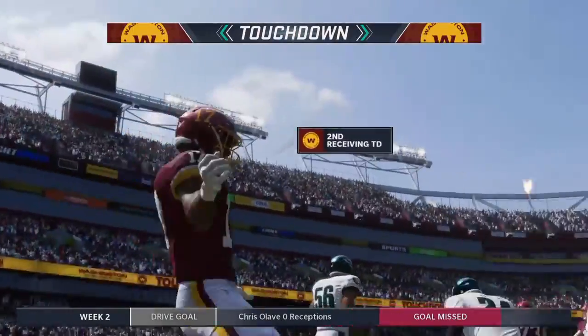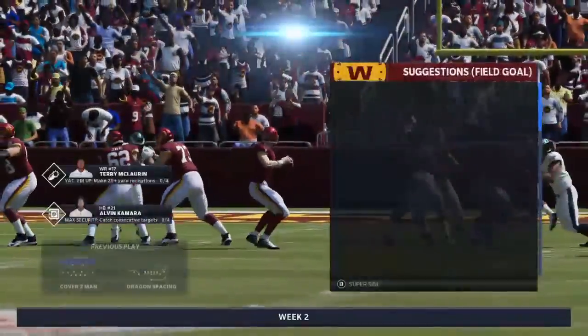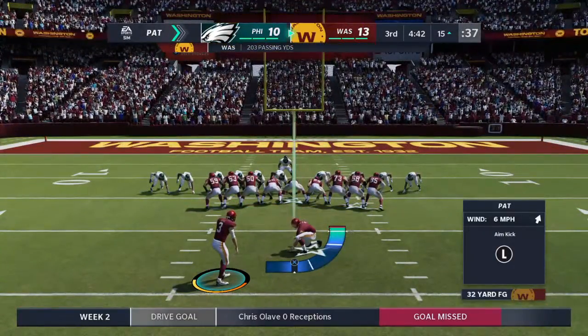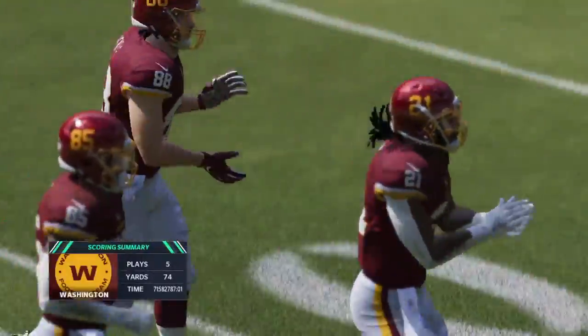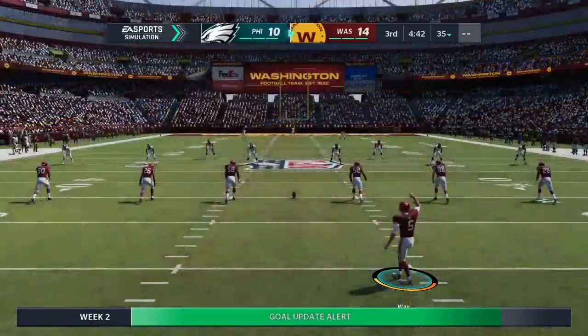And he is into the end zone for a Washington touchdown. Terry McLaurin, his 2nd touchdown of the afternoon. And Washington has taken the lead, and that makes it 14-10. 5 plays there on that drive, and the result, a touchdown for Washington.